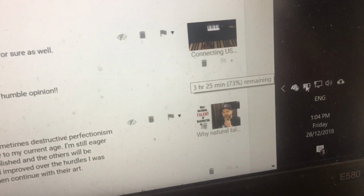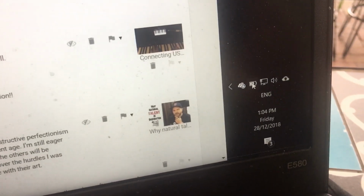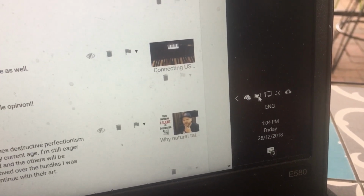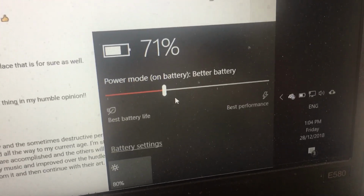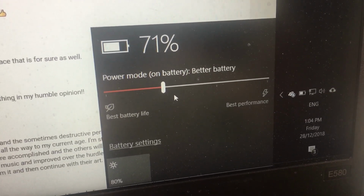So we've spent about 35 minutes just responding to some YouTube comments and watching a few YouTube videos here, and we are down apparently 3 hours 25 minutes left to go. Let's check our battery status here. 72% on this battery mode, so we've used it for about 40 minutes. Oh, we're down to 71. So yeah, we're going through the battery pretty quickly here. Let's continue to work here.